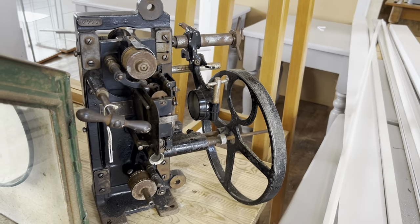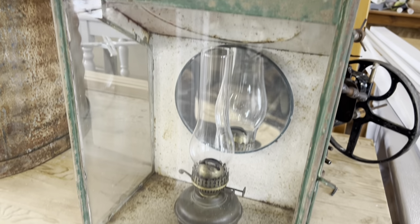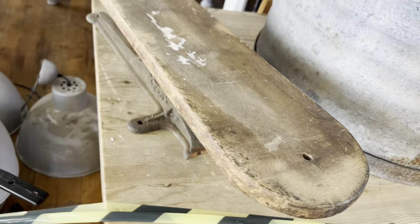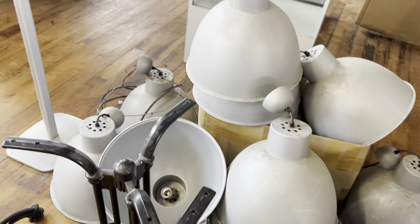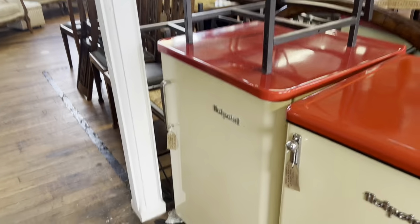Did anyone know what that is? It was actually behind a barrier, so it had no labels on there. I don't know if they were for sale or not, but I think that's some sort of amplified light box of some sort. Mirror, concave mirror at the back. Old ironing board, is that? Presume so. And these industrial lamps, I love the look of those. I think they were for the building actually, because there's some above painted blue.